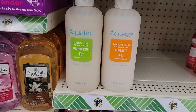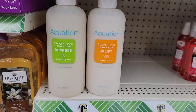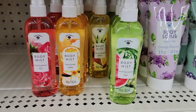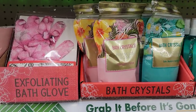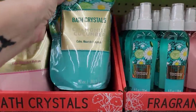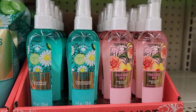Oh, I found a new scent of the bubble bath. The green tea and aloe. 34 ounces. Here's some body mist. And then you have some bath crystals. You'll be seeing more and more of this hit the shelves for Mother's Day. Those are 12-ounce bags. And then they have the fragrance mist.